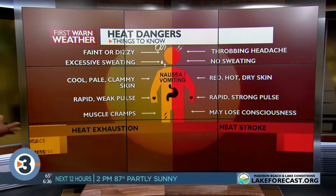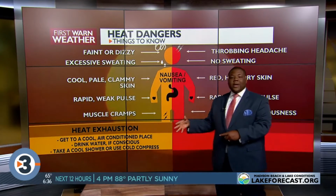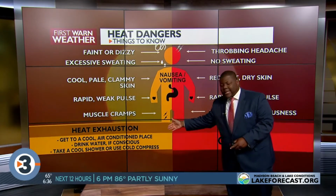And I want to stress that it's important to know the difference between the two because one is treatable right there, you know, and it's heat exhaustion option.